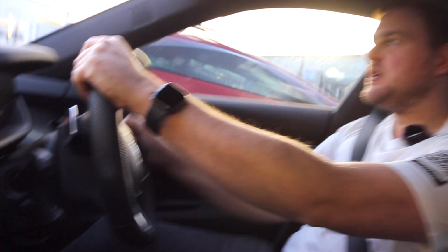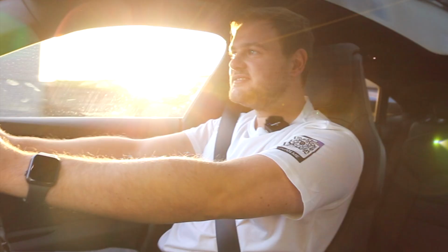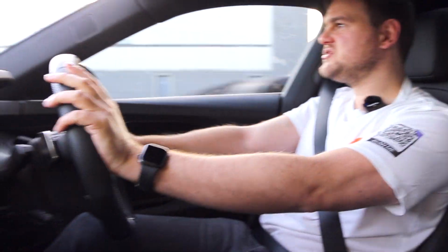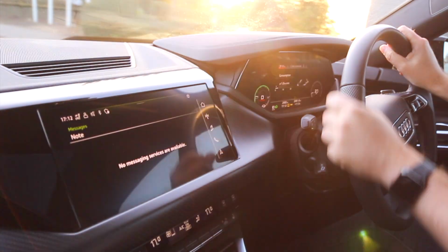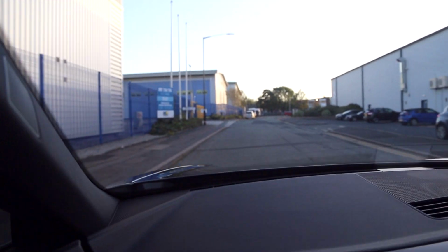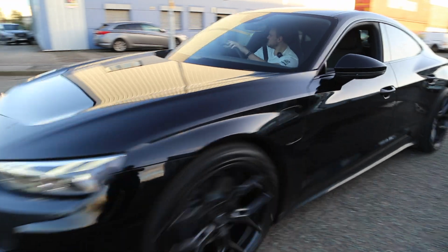It feels really responsive, the steering. The suspension's really nice. For a Grand Tourer, it's quite comfortable. It's very smooth, such a smooth drive for such a big electric car. But it feels really nimble, you can really throw it around, and if you have a look through the front of that windscreen there, your visibility is absolutely beautiful. It's great visibility, and because the bonnet of the Audi, if you can see it, just slopes down a little bit, it just gives you that extra edge.